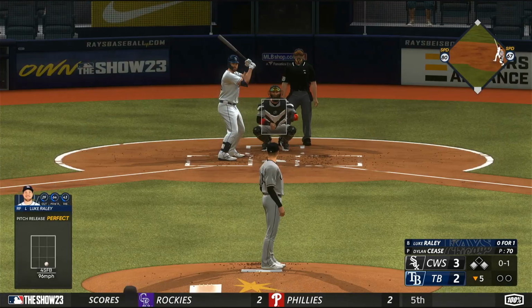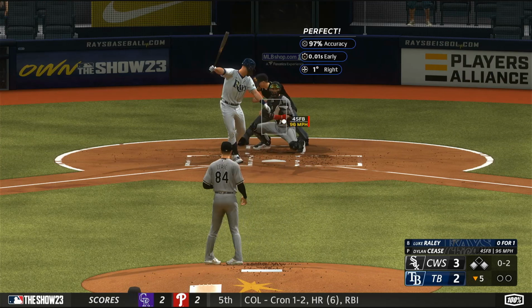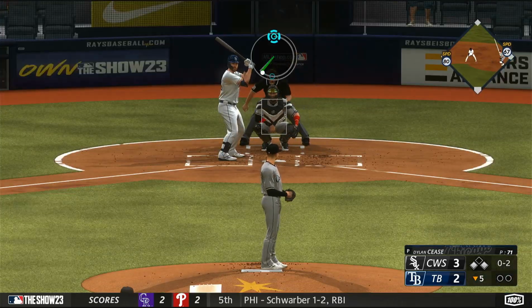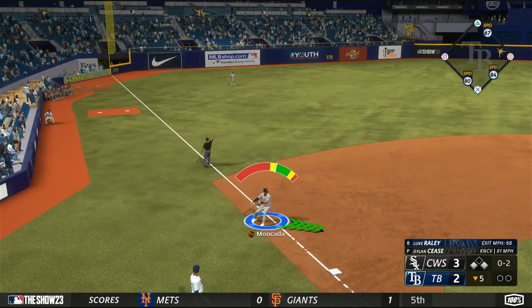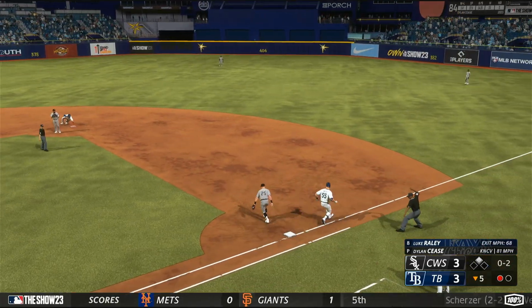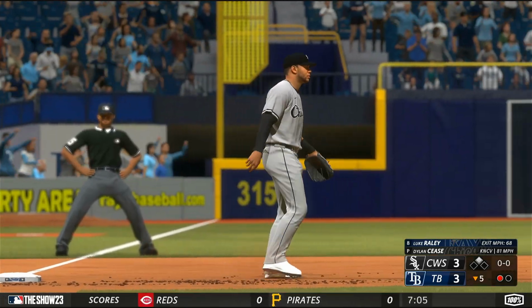So next to the plate for Tampa Bay, Luke Raley. And Boog, I'd say he's due. Swing and a miss. 0-2 now. That one down the line. Moncada tossed to first, but the game is tied as the run comes in.